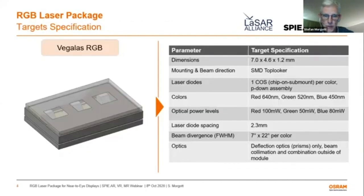And so here you can see the image of a package. This is a kind of target specification, which we are now fulfilling already. And this is a very small device. Footprint is only 7 millimeter times 4.6 millimeter, and the height is 1.2 millimeter. It's an SMD device, and it's a so-called top looker. So the RGB beams are emitted to the top, and this is achieved by using edge-emitting lasers, which are placed inside the package with a certain gap in between. In this case, we have chosen 2.3 millimeter spacing. And for each beam, a prism is used to deflect the beam from a horizontal to a vertical direction. So to get a top looker device.